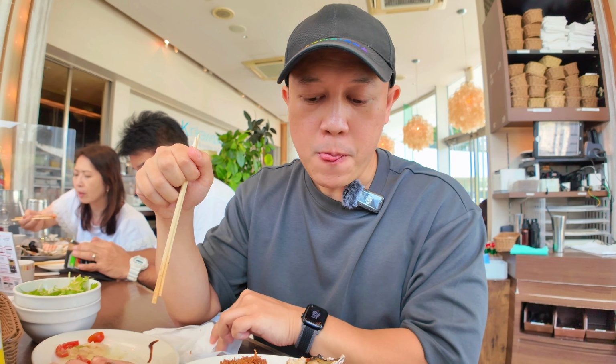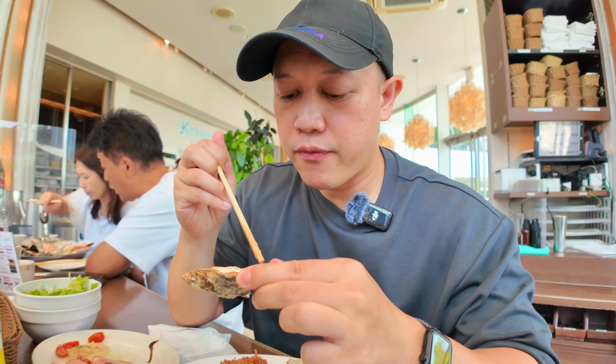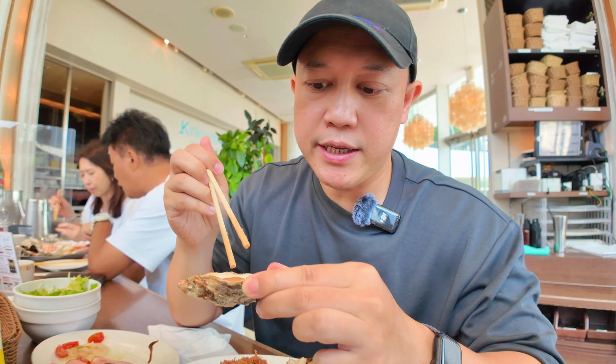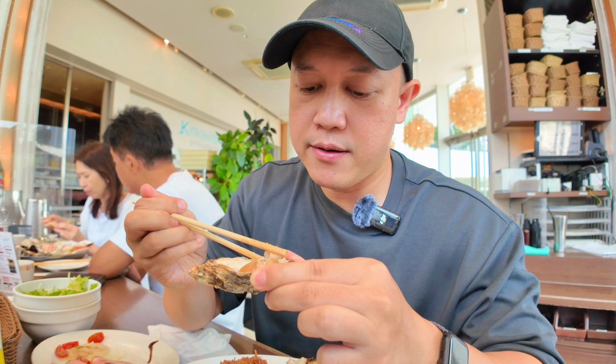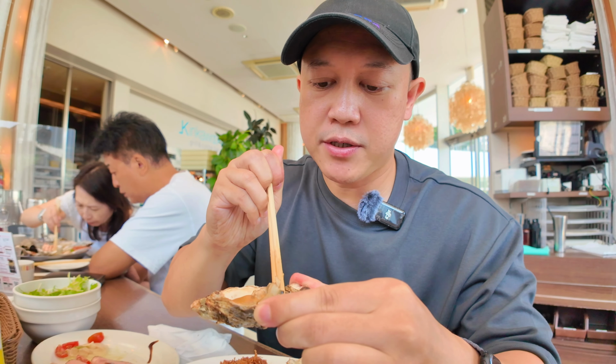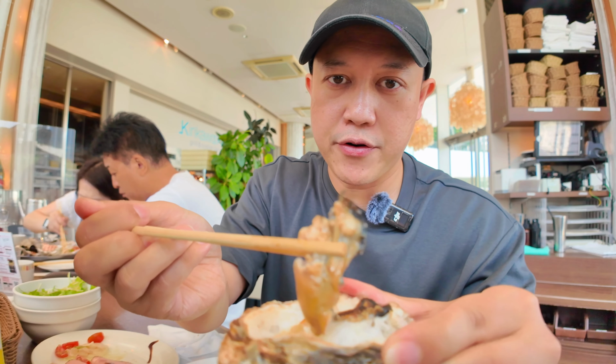Wow. That one was super delicious. A little bit on the saltier side, but it just tastes completely different from the raw oysters I had. This one's just grilled with no special seasoning or anything. Maybe a little bit of butter.